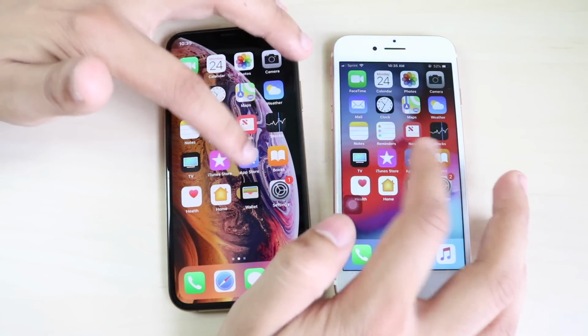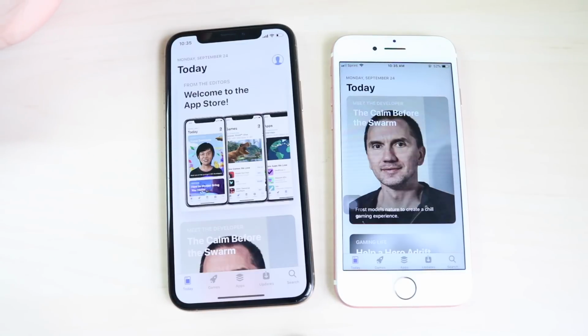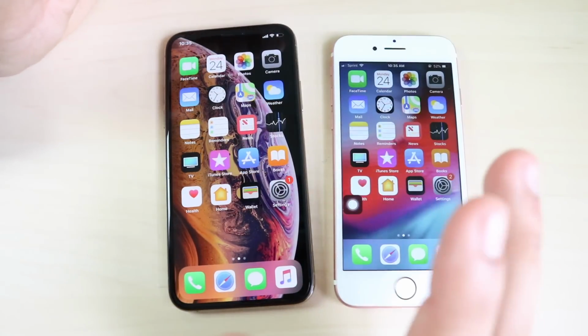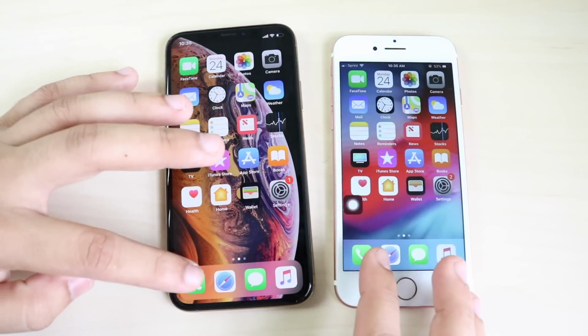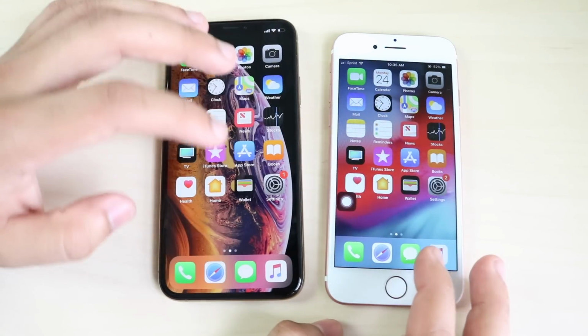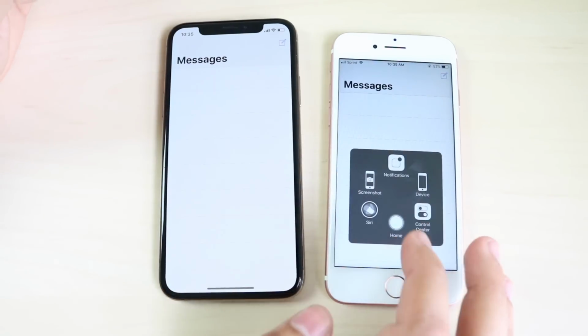Let's do App Store, 3, 2, 1. It's definitely faster on the iPhone XS, but again, it's not that much. I can't believe it, I'm astonished right now. Let's do phone, 3, 2, 1. Now these should open up at the same time. Yeah, the XS opened a little bit faster though. But let's do messages, 3, 2, 1. Yeah, pretty much the same on both.